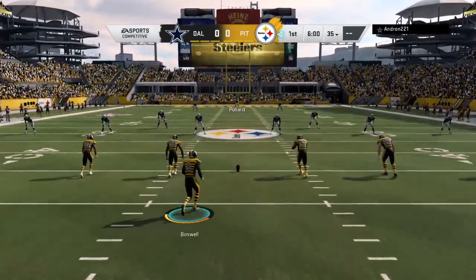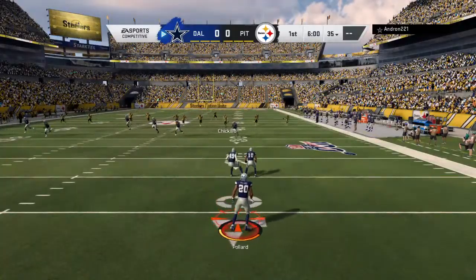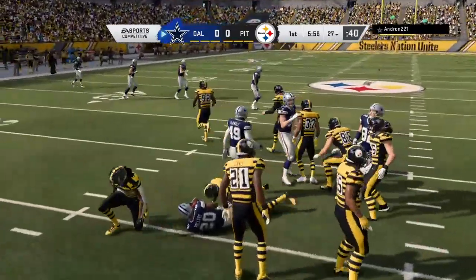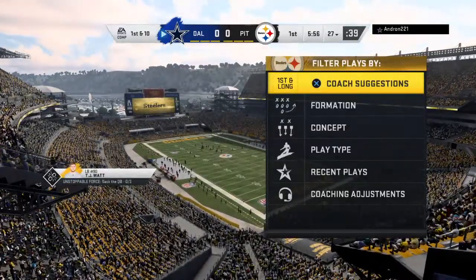Here we go from Heinz Field as Chris Boswell tees it up and boots it away. This is fielded at the chalk of the 10. And he'll take this across the 25, a couple extra yards up to the 27-yard line.